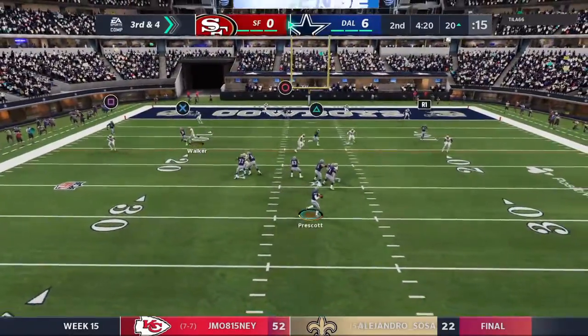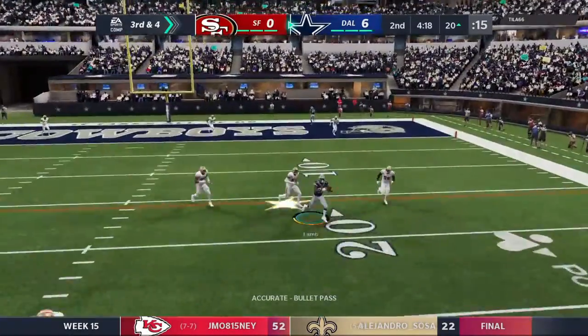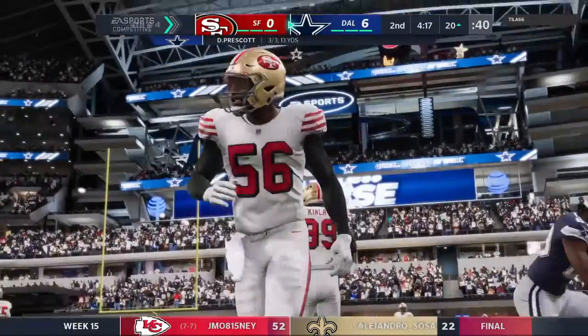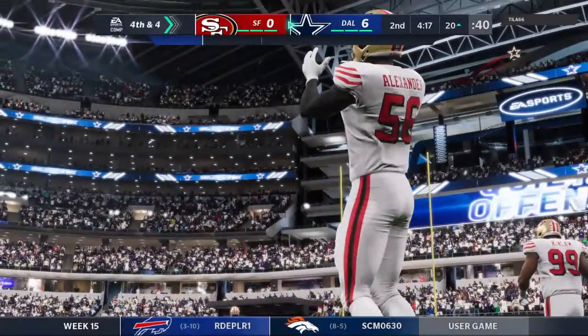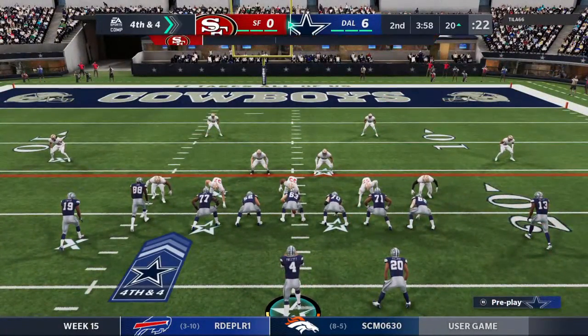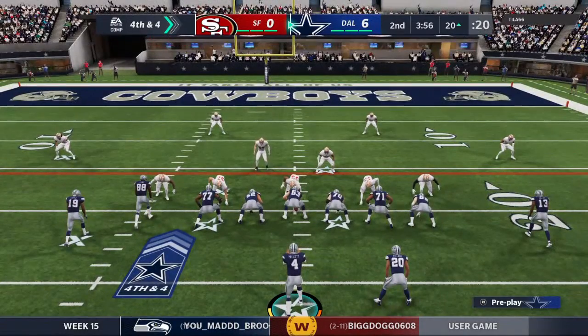Prescott from the gun. He'll find Lamb. That's complete. And they go the wrong way here. Knocked back to the 20. A loss of a yard, and it brings up 4th. It's 4th down.